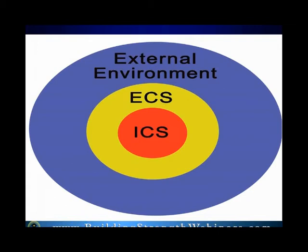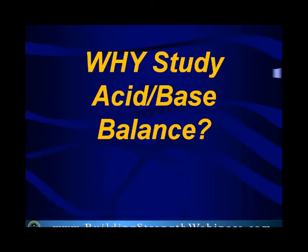So basically, this red part represents the cell, and the cell is surrounded by fluids, including the blood and extracellular fluid, and the external environment. The external environment influences the extracellular fluid, and that influences the intracellular fluid. Again, the whole point is we are constantly being bombarded by all kinds of things.